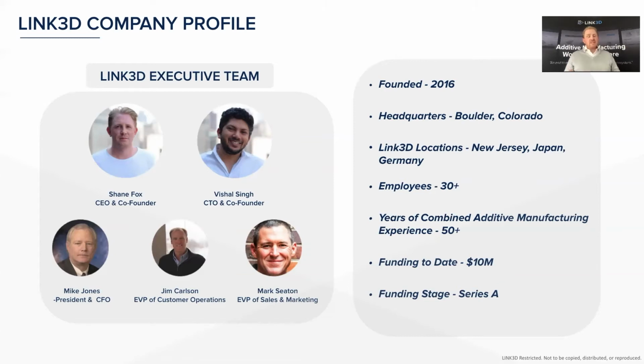Jim Carlson is the head of our customer operations. He has built his career on helping the companies he goes to work for and runs, setting up successful joint customer operations teams. And Mark, who's heading up sales and marketing for us, is a former sales exec at a software company called Datalogics, which was acquired by Oracle. While he was there, he took one of their flagship products from 0 to 100 million in revenue in just a few short years.